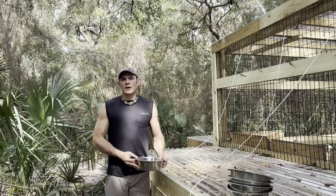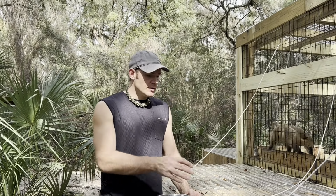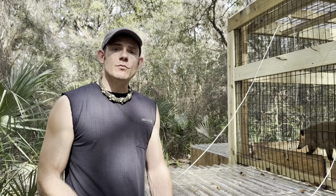So we're just doing another little update of what's going on today at the sanctuary. What I'm about to do right now is feed the coatis and put them in their lockouts. They have all these lockouts right here, so we can put them all in there, and then we're gonna go in and put in some new mulch for them.